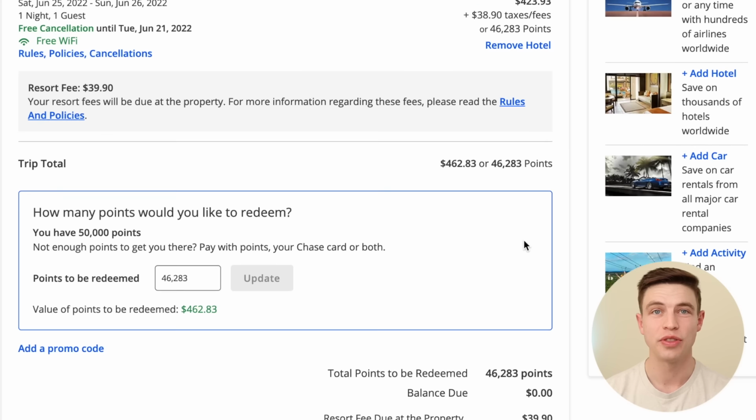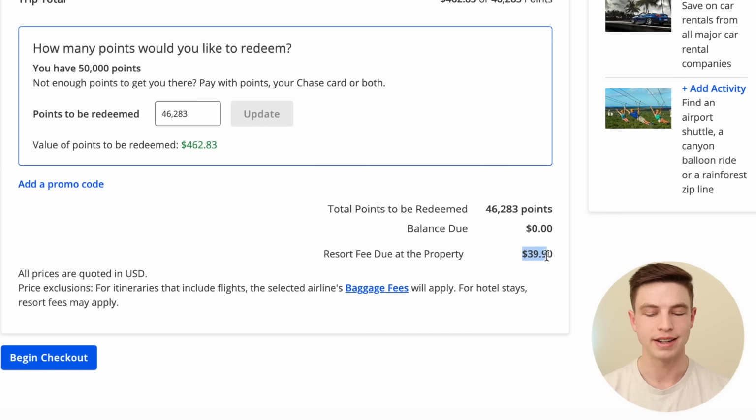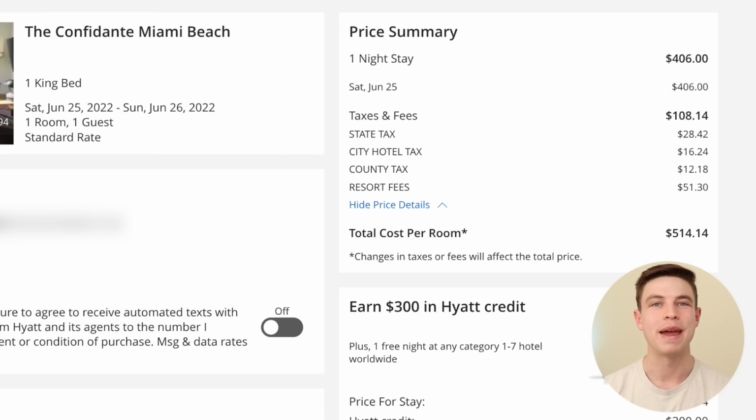In addition, there's actually going to be another $39.90 resort fee that is charged to the property that I would have to pay in cash. That makes the total out-of-pocket cost essentially $502.73. Now compared to the Hyatt website for the exact same room and the exact same night, after taxes and fees, including a slightly higher resort fee for some reason, that total comes out to $514.14.